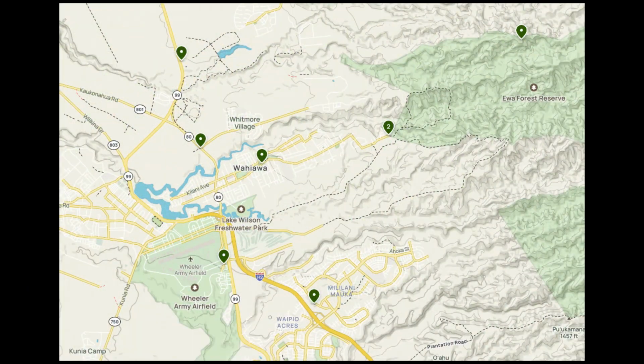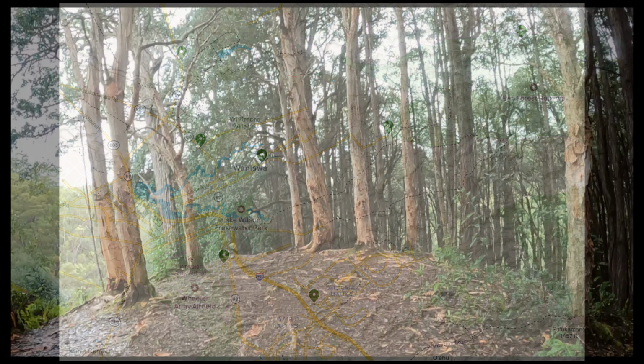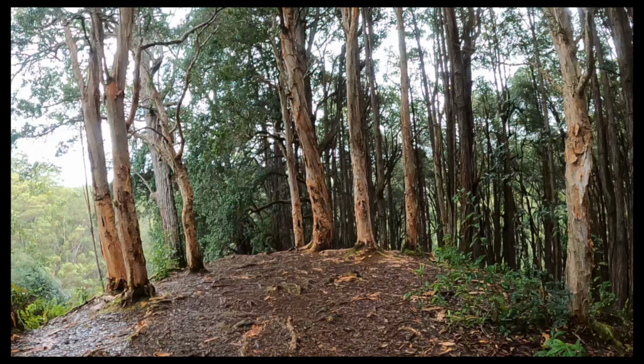So first of all, getting out to it, you want to go out and park in Wahiawa at the end of California Avenue. That is where the number 2 indicator is on this map. Now once you go down the initial trail, you'll hit a clearing where several small spiderweb trails meet. You want to go to the northeast side, and this is what it looks like.